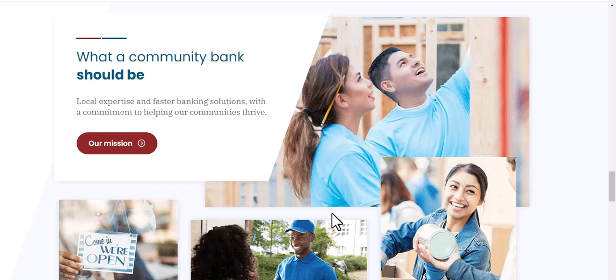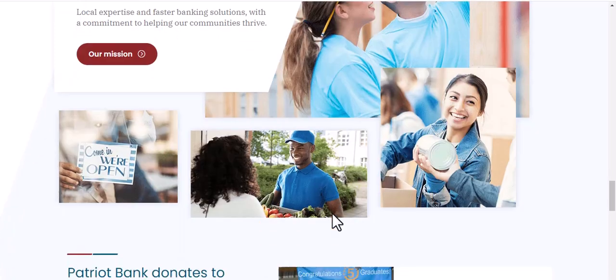Step 1. Log into your online banking account. Open your web browser and go to the official Patriot Bank website. Locate the Login or Online Banking button, usually found in the top right corner of the homepage. Enter your username and password. If you haven't enrolled in online banking yet, you'll need to do that first. There's usually a first-time user or enroll now option that will guide you through the initial setup, which typically involves verifying your identity with your social security number, account number, and date of birth.